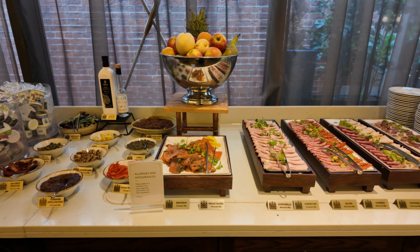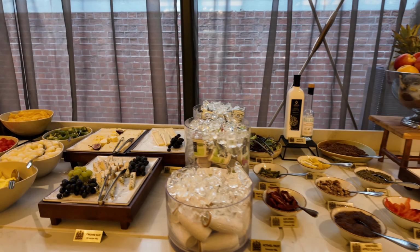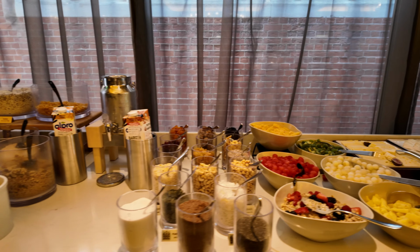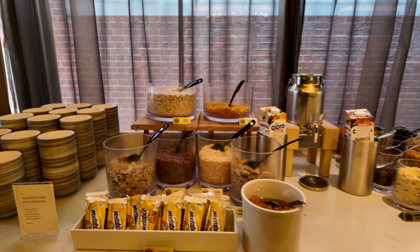They also have a variety of different breakfast cereals, and you can get different types of milk, soy milk if you're lactose intolerant, and also regular milk as well. But the section that we always gravitate to is where they do the cooked breakfast.